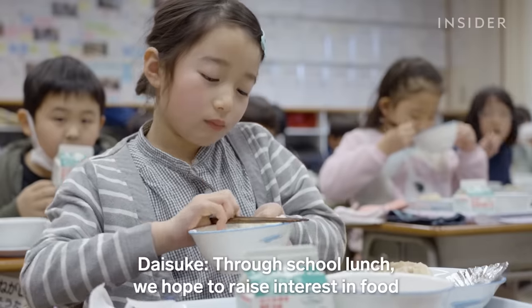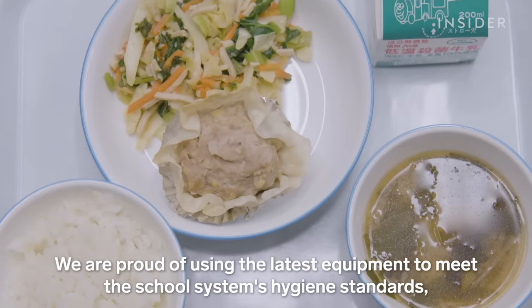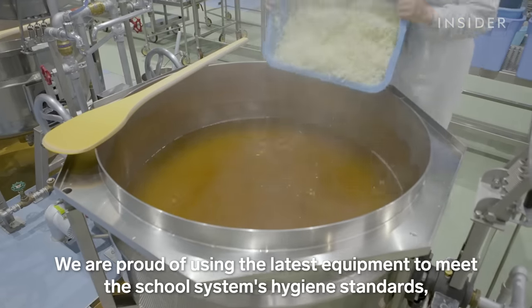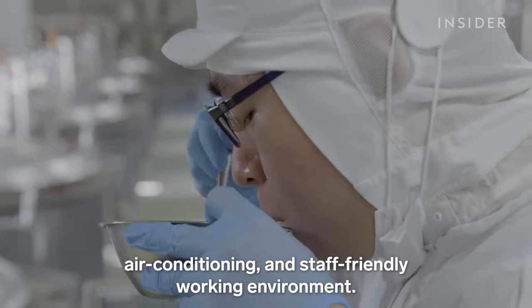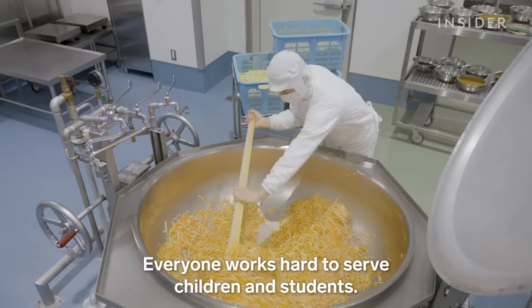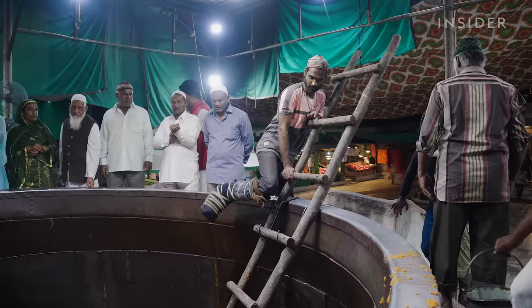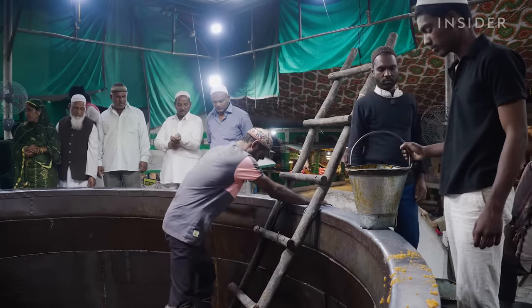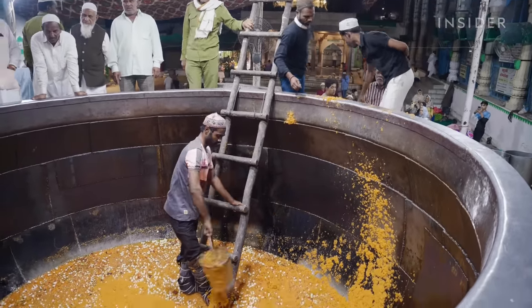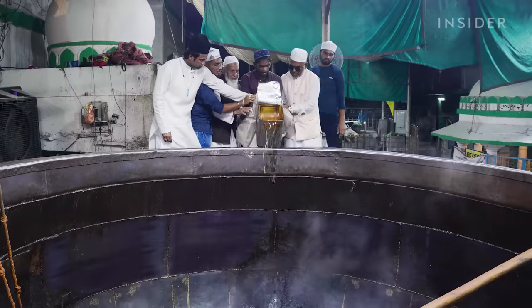This deg, or cauldron, located at the Ajmer Sharif Dargah in Rajasthan, India, is one of the largest in the world. Donated by Mughal Emperor Akbar in 1567, the deg measures 37 feet wide and was made in such a way that the rim never gets hot, even while the fire is ignited and the food is being cooked.